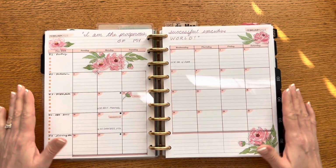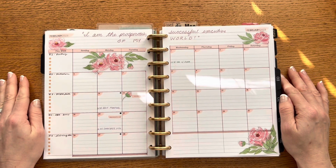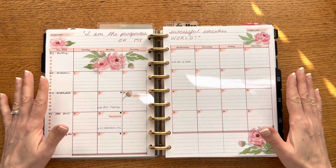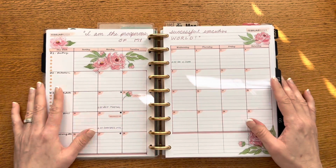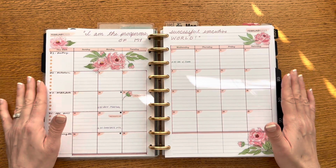So I hope that gave you a good chance to see another way to set up for the month of February. Let me know in the comments down below if you are using a planner like this where you can go in and do a little decorating, or if you'd like to use a planner that's kind of already decorated and you just hop in there and add your plans. I have gone back and forth and done both, but right now I'm enjoying this.